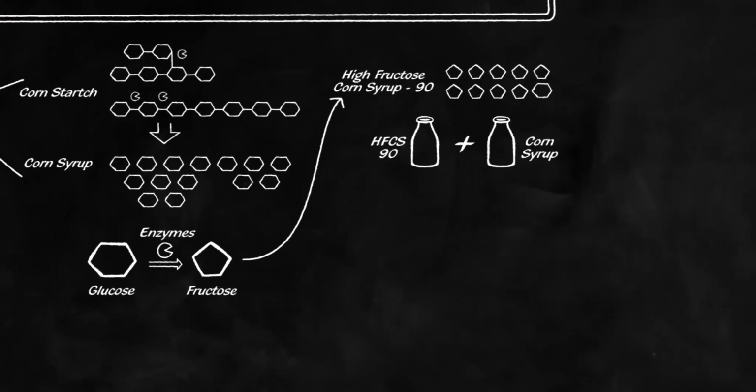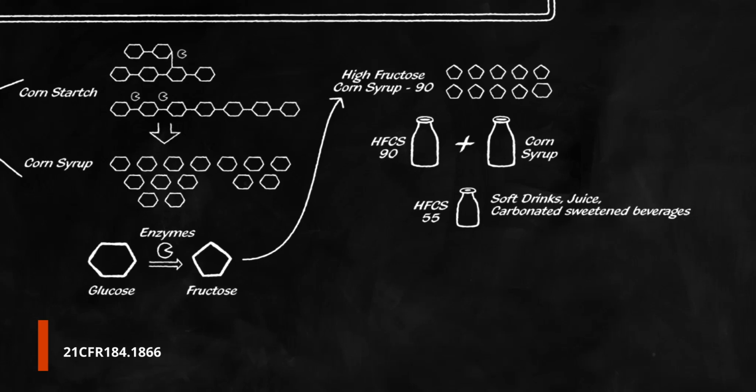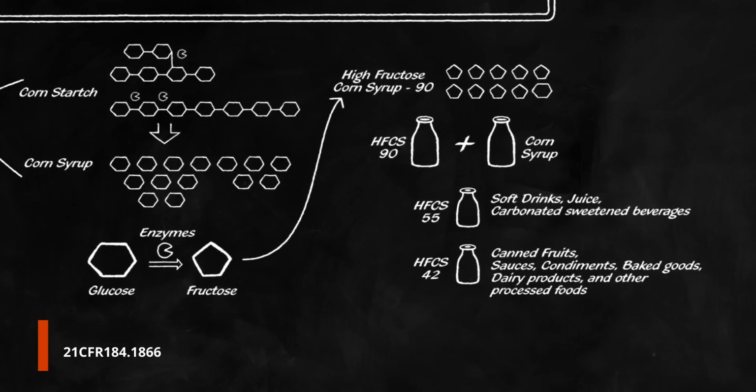All right, and that's how you get the name then, high fructose corn syrup, because it's 90% fructose, right? Sort of, but at that point, it's actually too sweet. So they dilute it with regular corn syrup to achieve the perfect mix of fructose and glucose. Most liquid beverages use 55% fructose. Most processed foods use 42% fructose. So high fructose corn syrup has a similar amount of fructose as table sugar.